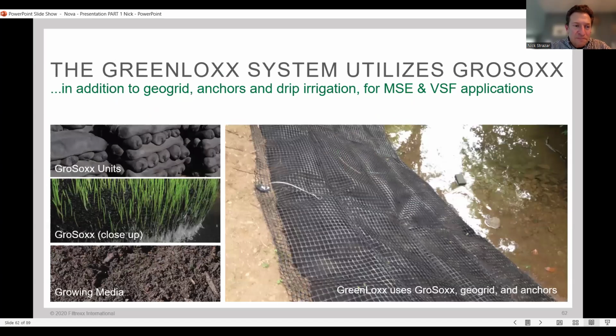Here are the components. We have a grow sock, we call it a grow sock unit. It's basically a 3-foot short section of sock. These are filled with that fine growing media, more of your fully cooked, nutrient-rich compost growing material, and we can mix in and blend seed mixes. So these basically become chia pets after they're installed and they begin to grow.